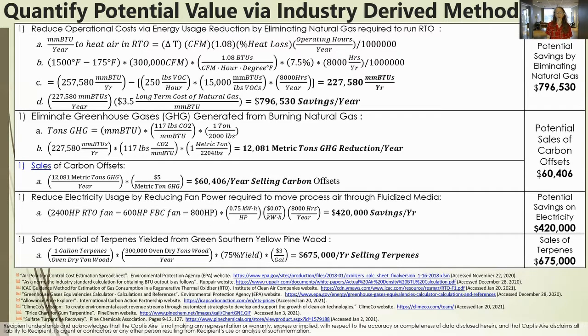per oven dry ton of pellets, and if we get a 75% yield, that equates to about 225,000 gallons per year of terpenes. At $3 a gallon, this equates to $675,000 a year for selling terpenes. Now beyond this, there could be some additional savings in avoiding repairs to those large, heavy moving parts. But this should give you a much better idea of how we've estimated the value of switching to the FBC.